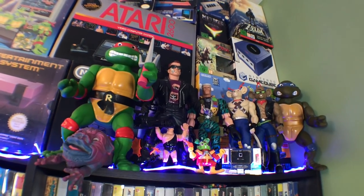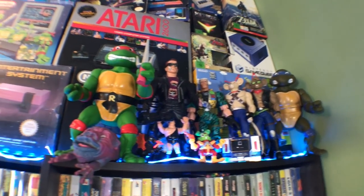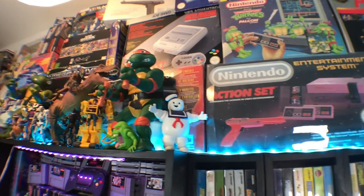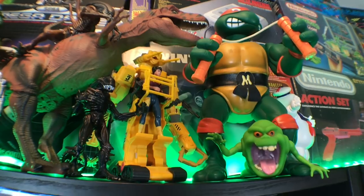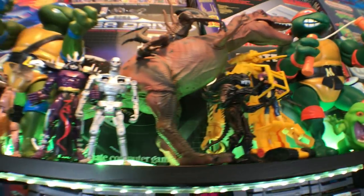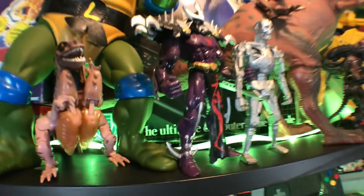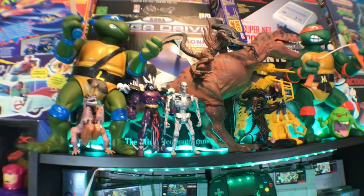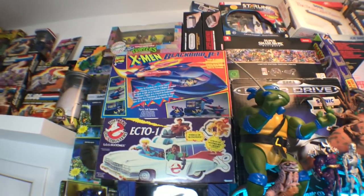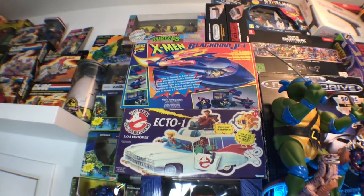And over here on top, you mainly got my giant toys, like the giant turtles, the big T-Rex, some Ghostbusters, Ripley in a power loader with some aliens, stuff like that. Another Dinobot, but this one is from the Beast Wars toy line. Then we'll head a bit more over here, and you can see a lot more toys flowing down.